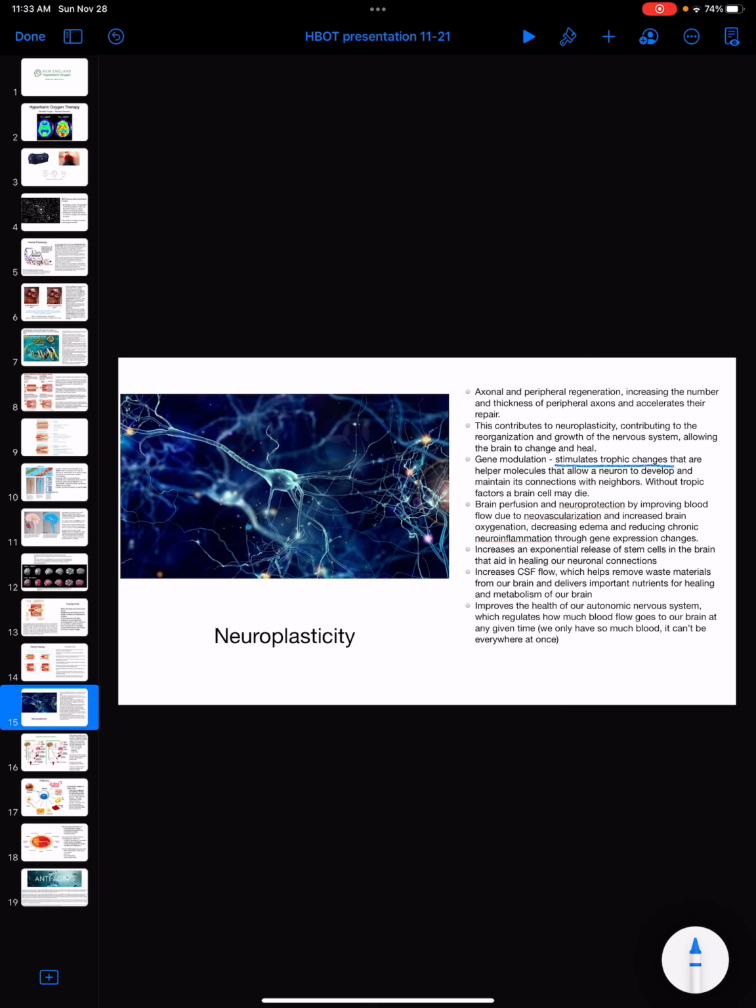So that's where that gene modulation comes in. And these are helper molecules that allow a neuron to develop and maintain its connections with its neighbors. Without trophic factors, a brain cell may die. And so after concussion, this is really important. Hyperbaric allows us to have brain perfusion, right? So oxygen perfusion to the brain, blood flow essentially, and neuroprotection by improving blood flow due to neovascularization and increased brain oxygenation. This decreases swelling, which is what edema is, and reduces chronic neuroinflammation through gene expression changes. We talked about the stem cell release. That's also important in the brain. It's important everywhere, and that's important in those neural connections.